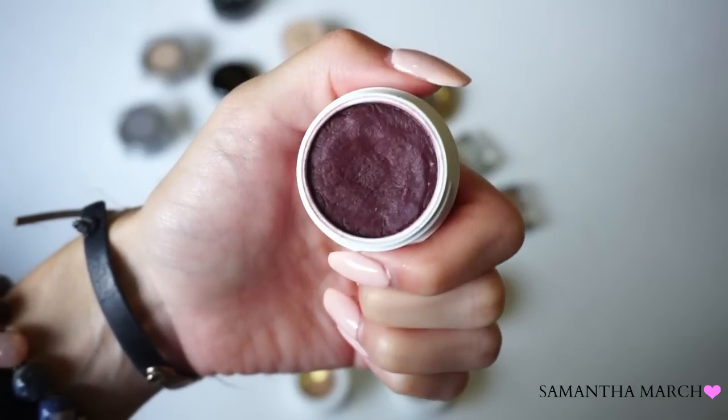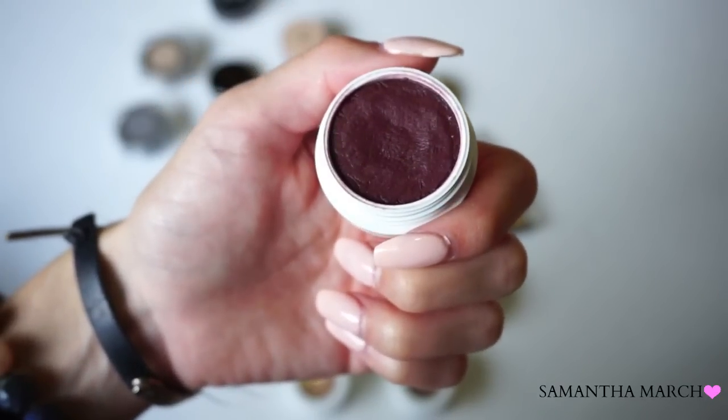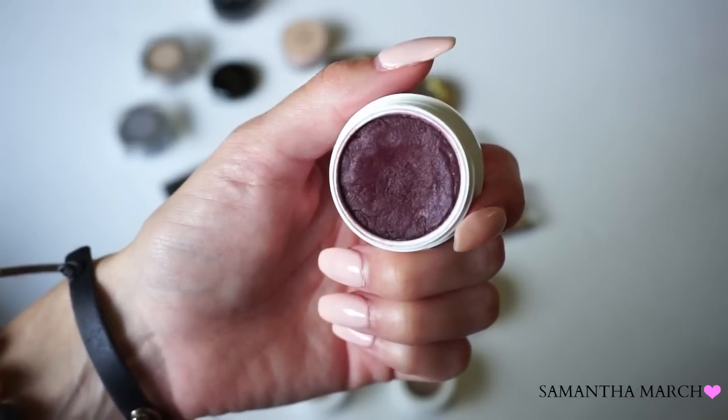I think this one is still in stock. I think this is one that they kind of keep around. Just a really nice deep burgundy shade. No glitter, no metallic, no shifts, no anything like that. Just a straight burgundy color, and it's really, really nice.